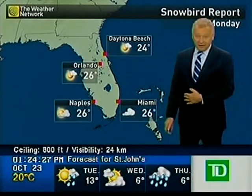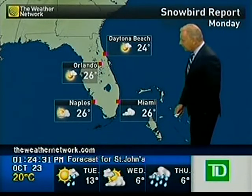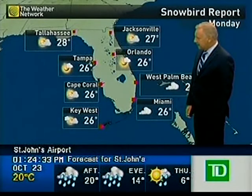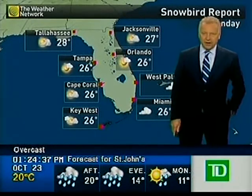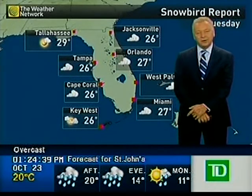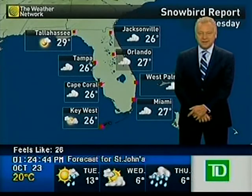So if you're headed there, here is the weather on Monday for Daytona Beach and down to Port Everglades and Orlando, and Miami and Naples and Fort Myers and down to the Keys. Some cloudiness in South Florida Monday on into Tuesday. And there you go. That is the very latest on the Snowbird Report for TD.